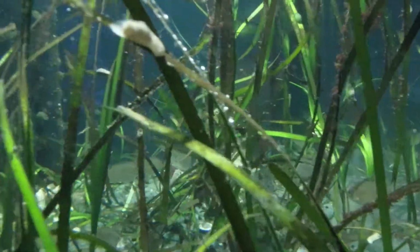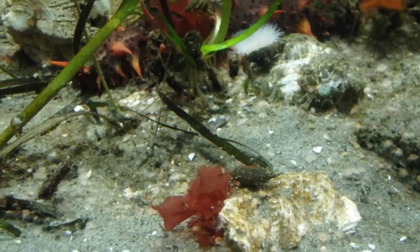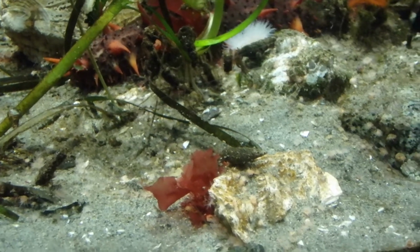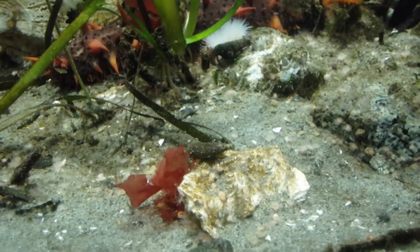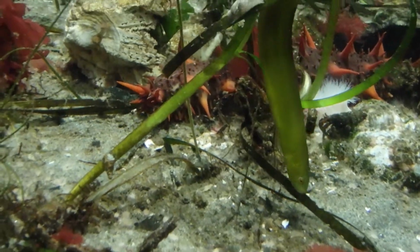Look at this one. Look at that little sea slug. Watch, I'll show you. It looks like a little log, but it's not. See that one right here? Beside that white thing? Yeah. Look, it's moving. It's a crab. It's a hermit crab. Hermit crab? That's what you call them? Yeah. I've never seen some of that.